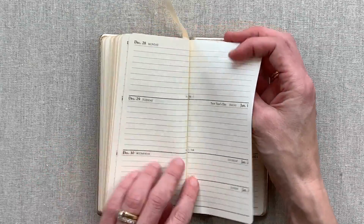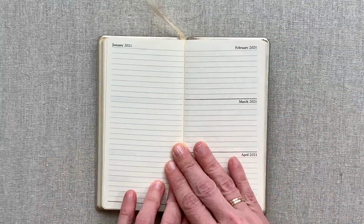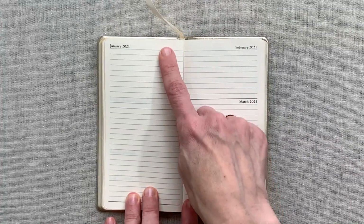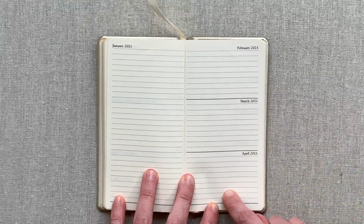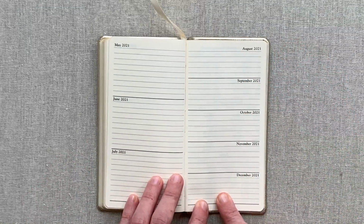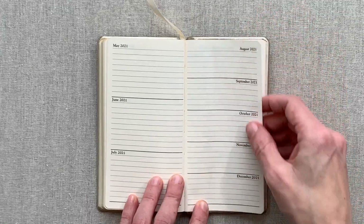When your year ends of your weekly layout, you go into some future planning. So they give you a big space for January 2021 for future planning there, and then smaller spaces for future planning for the rest of the year for every month of 2021. And as you get near the end of the year, your spaces get smaller, thinking you'll have less to plan that much in advance. So you do even have a future planning space in this little book.